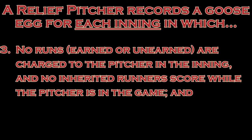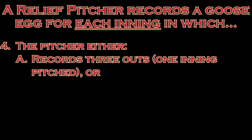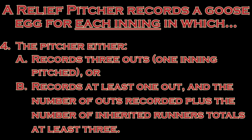No runs, earned or unearned, are charged to the pitcher in the inning, and no inherited runners score while the pitcher is in the game. And the pitcher either records three outs, one inning pitched, or records at least one out and the number of outs recorded plus the number of inherited runners totals at least three.